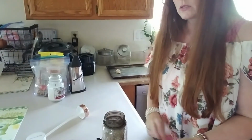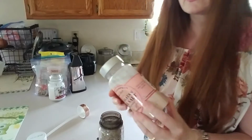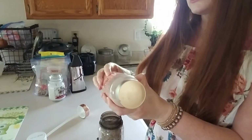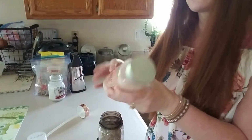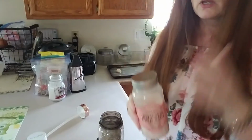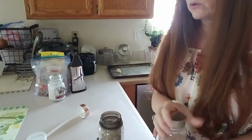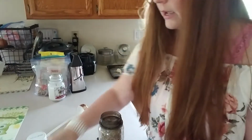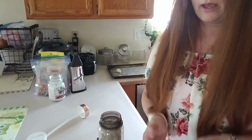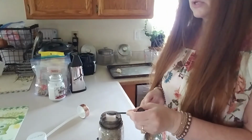There we go. So if you look at your container of Himalayan salt, you're going to see it says a 1/4 teaspoon is 420 milligrams of sodium. So that's a nice amount. So I'm going to take a 1/2 teaspoon. So here is a 1/2 teaspoon, which I'm going to put into the water.